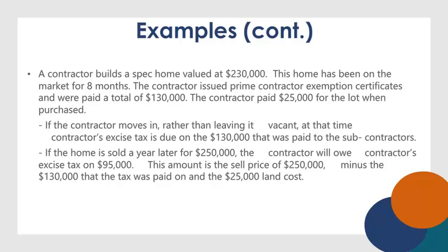If the home is sold a year later for $250,000, the contractor will owe contractor's excise tax on $95,000. This amount is the selling price of $250,000 less the $130,000 that contractor's excise tax was already paid on and less the $25,000 land cost.